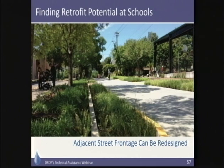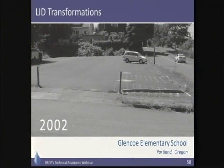In this particular example, they actually closed off a portion of the street to only allow bikes and pedestrians through. This is right next to an elementary school, again in Portland, where we have planter systems, landscaping, new landscaping, and it's working very, very beautifully. So those are some of the techniques that have been widely employed with LID, with schools, for a number of years now.